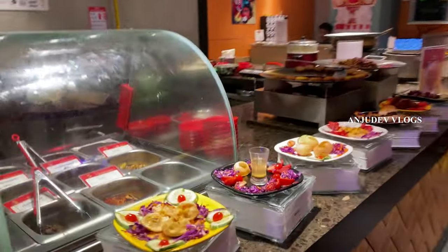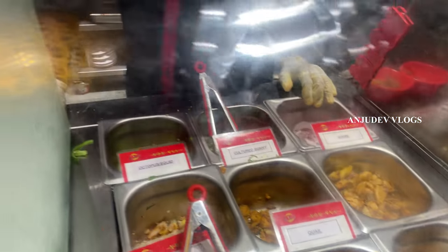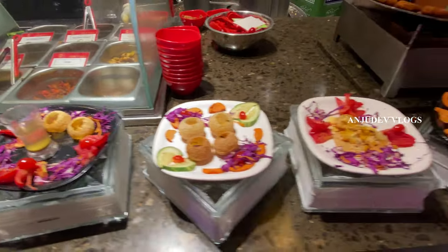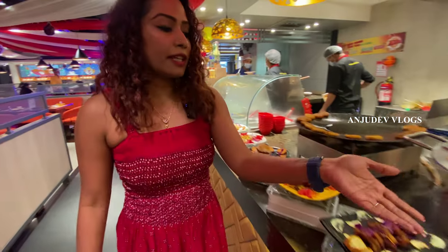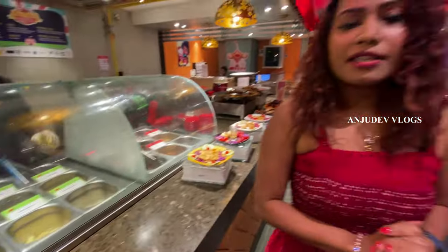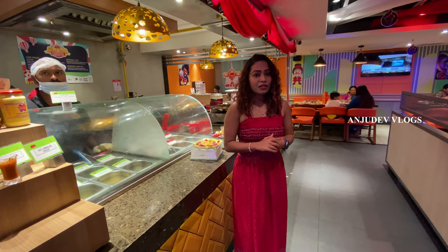It's time to explore some exotic live counter. We get duck, quail, shark, rabbit, octopus or squid. If you guys are interested in all these, definitely you can try it out and explore new delicacies. You can find chicken keema pav here. Pasta is there. Mutton curry, so many things are there. For you guys, I'm going to try something exotic here in the live counter. Which one do you want?